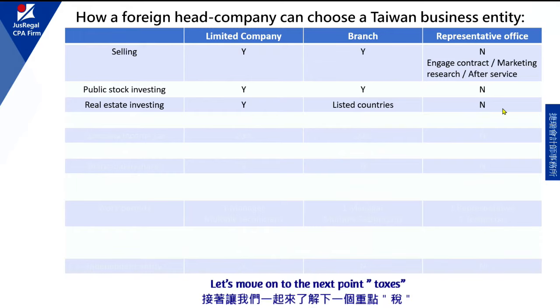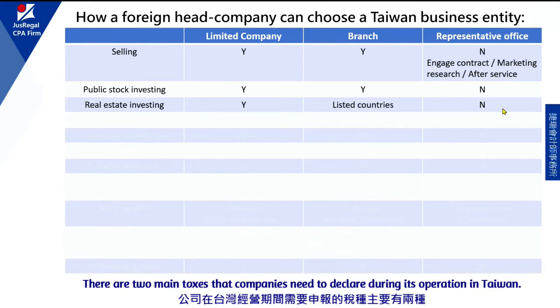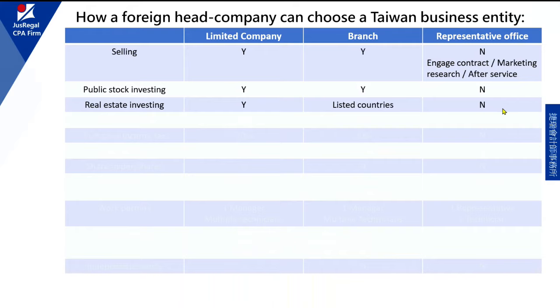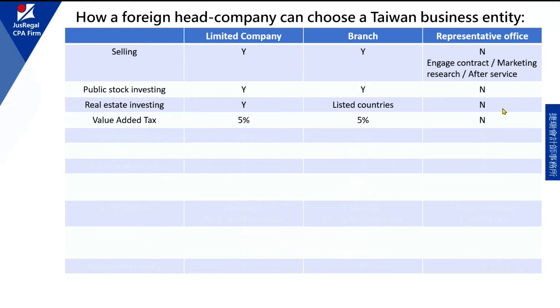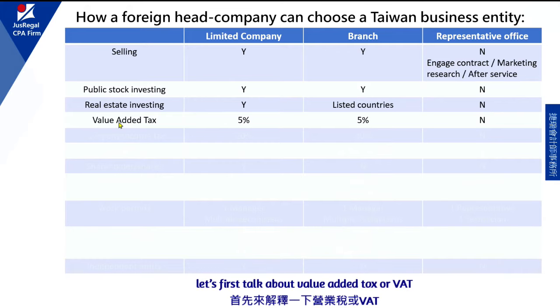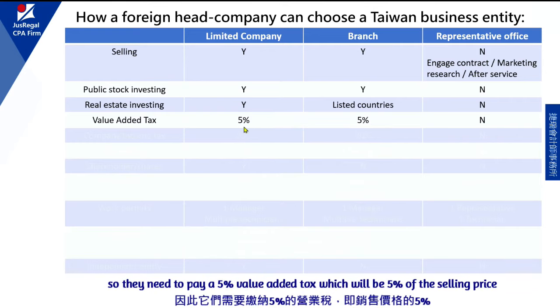Let's move on to the next point, taxes. This topic is always what people care about the most when they consider running a business. There are two main taxes that a company needs to declare during its operation in Taiwan. One is value-added tax, and another one is company income tax. Let's first talk about value-added tax or VAT. Some countries call it a business tax. As I mentioned in the beginning, the limited company and the branches are allowed to sell products or services, so they need to pay a 5% value-added tax, which will be 5% of the selling price.